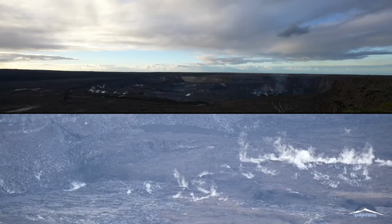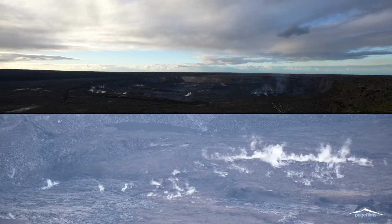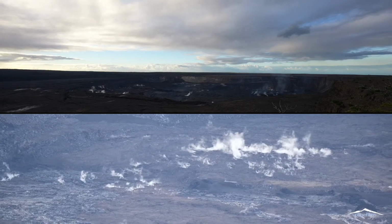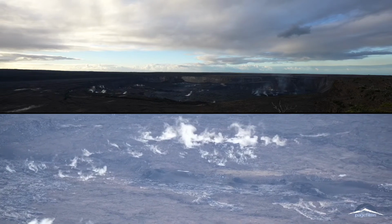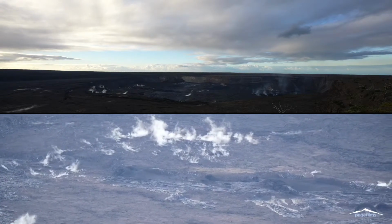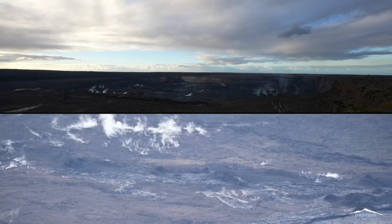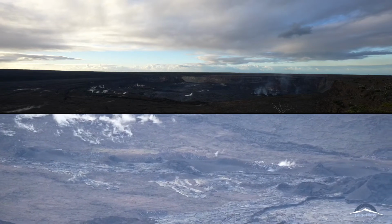And then I'm kind of just moving down the river, the system of vents, the fissure system that essentially was the entire eruption, was this fissure system that erupted out of the downdrop block that used to be the old caldera floor.